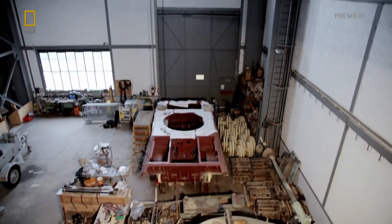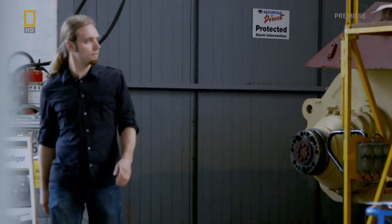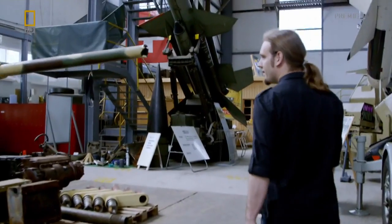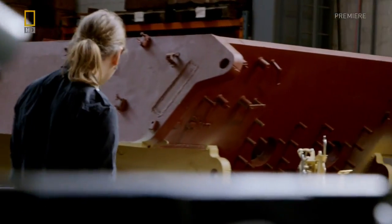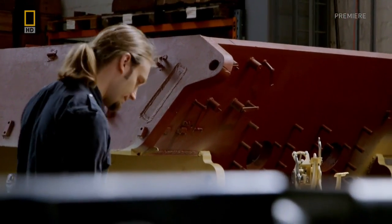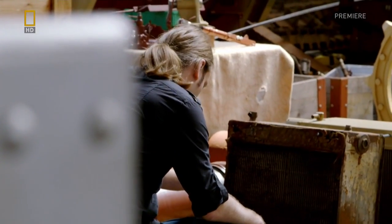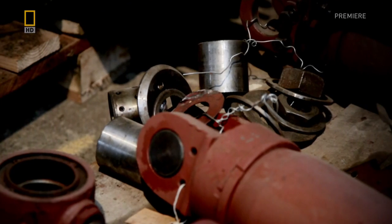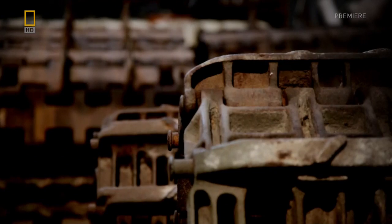Today, at an old flour warehouse in Switzerland, an exceptionally rare Tiger II tank is being rebuilt from scratch. For tank historian Ralph Raths, it offers an unprecedented chance to see firsthand the challenges facing Porsche. That's a very impressive sight. Porsche's Tiger will have thousands of precision parts, many hand-tooled.